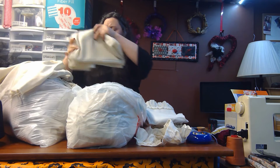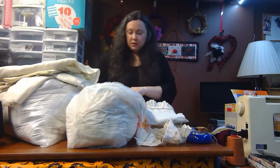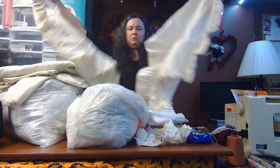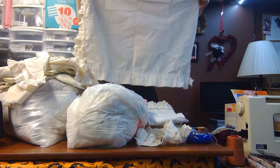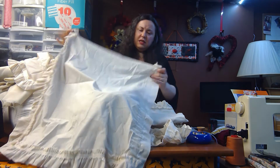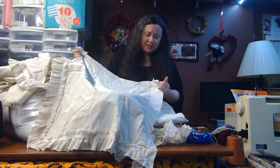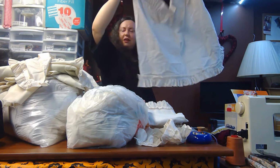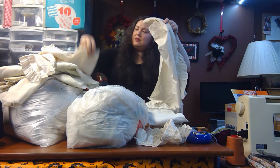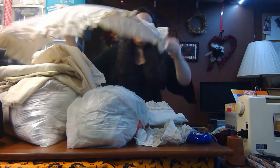So I'm not sure what I would use these. There's a whole bunch. I have no idea what some of this stuff is. I feel like all of this must have been a set of some sort at some point. I feel like, okay, this might be a split valance where one goes one way and one goes the other, and then there must be the in-between piece in here.